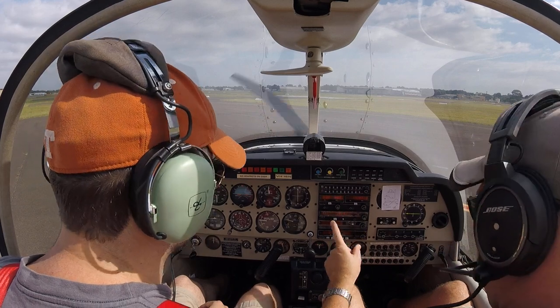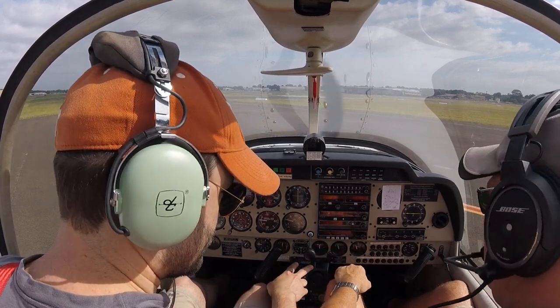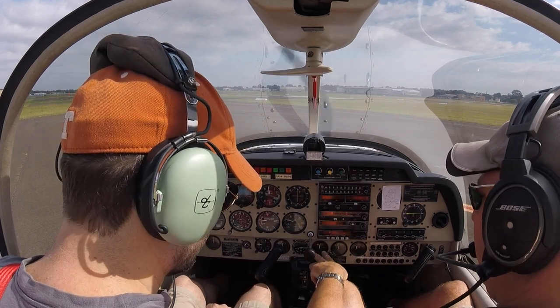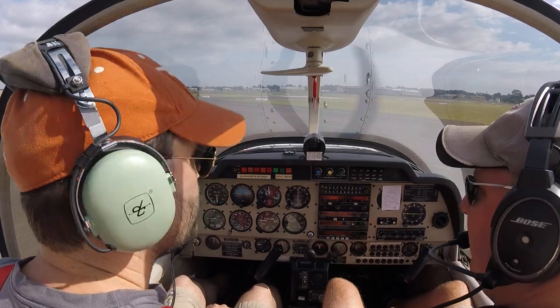We want 2150 static revs and airspeed indicating by midfield. So 2150. Yep. Temperatures and pressures green. Airspeed by midfield. If we don't get that, close the throttle. Okay. Yep. All right. Now, failure options.